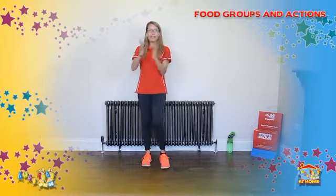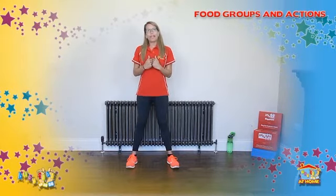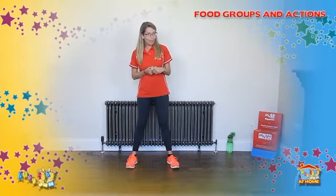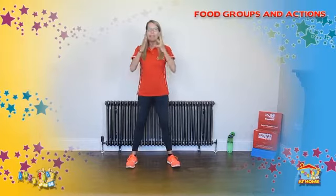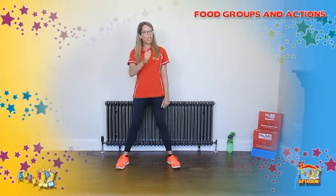So what we're going to do now is think about those small amounts and think of other ways we can keep our body healthy. With the small amounts, it's really important that we don't have too much sugar for our teeth, because we want our teeth to be as healthy as possible. So let me see you smile. Excellent, well done. So what we're going to do now, we're going to put our theme song on.